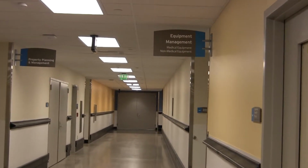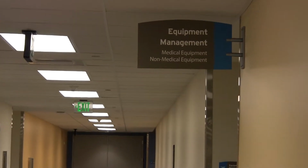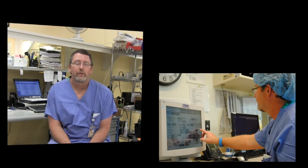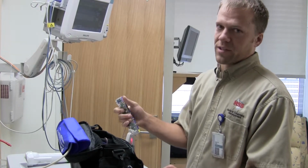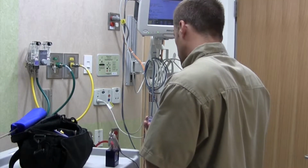We had a generator test for our East Tower, and tonight I've been assisting as needed, but primarily working on Omni cells that failed to come back up during the power loss. So it's an MP50 monitor up here in the NICU. I basically have my ECG simulator and my SpO2 simulator. I'm simulating low and high alarms just to make sure all the alarm limits are working.